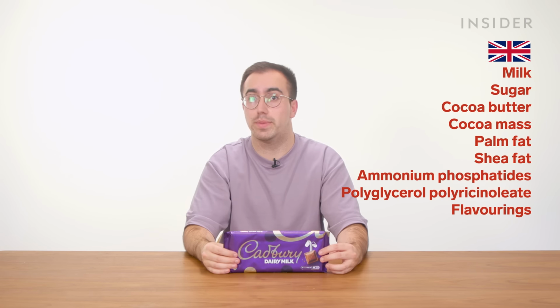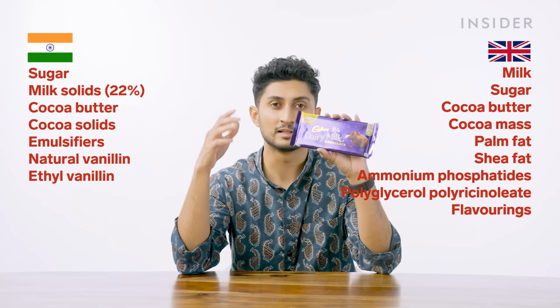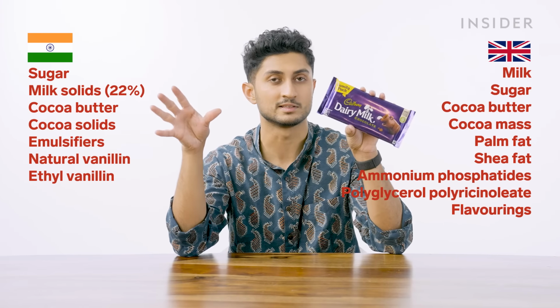Here's everything in a bar of dairy milk chocolate in the UK. Here's everything you'll find in a bar of dairy milk chocolate here in India. So the list of ingredients is pretty much the same in the UK and in India, but the UK uses palm and shea fats, which is not specifically listed here in India.